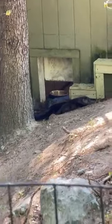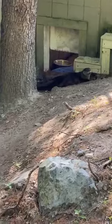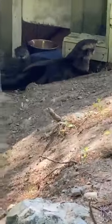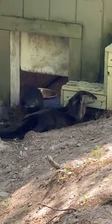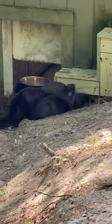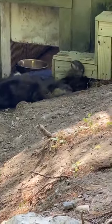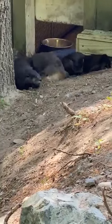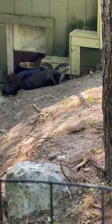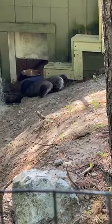Duncan is, of course, a first-time mom. She is 4 years old. She turned 4 back on February 7th, and those babies were born on February 16th, so they are just over 3 months old now. Otters live around 8 to 9 years in the wild, and they can live up to 21 in human care. But across AZA accredited zoos, the median life expectancy is around 12 years for otters.